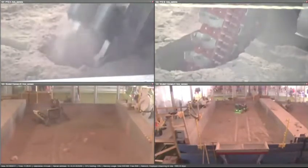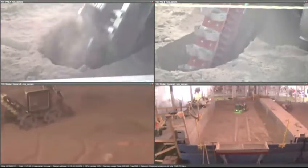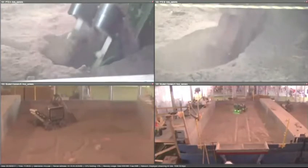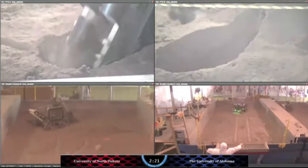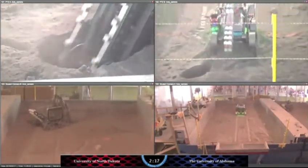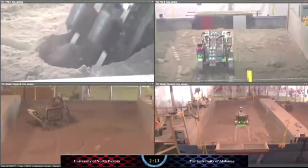Kirk, check out this shot here. It looks like that's from South Dakota. Is that South Dakota? North Dakota on the left, from their machine there. Now they started another hole right there, I'm pretty sure. And it looks like Alabama's dug a trench over there. Alabama's digger was very, very deep right then.